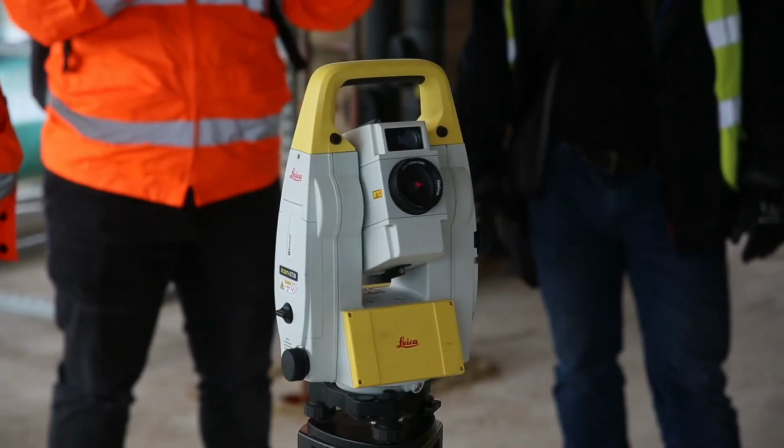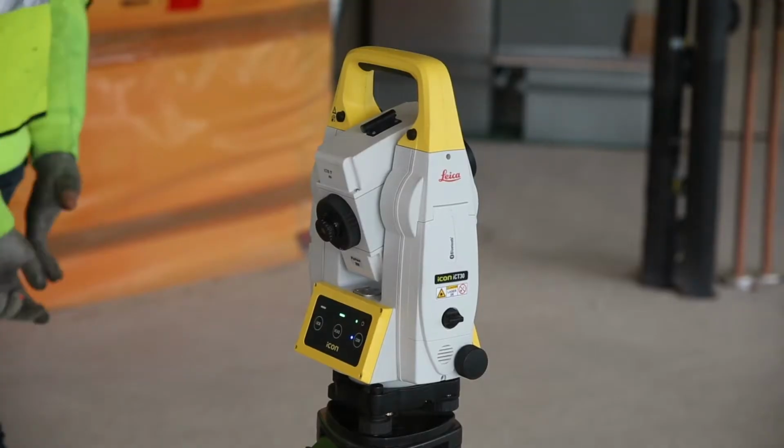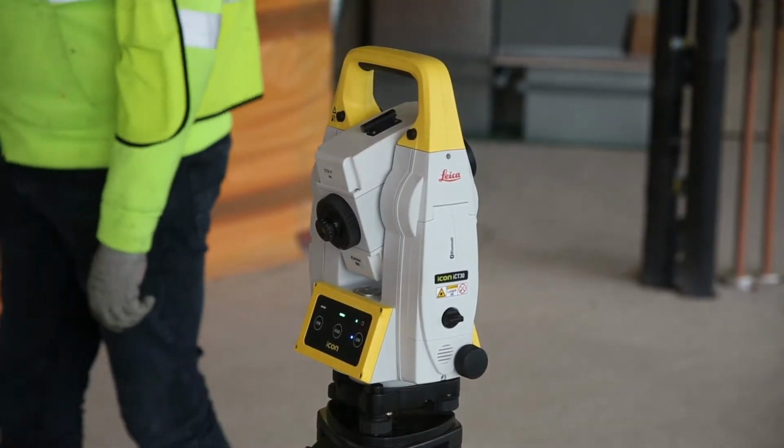Kane Group are using the Icon ICT30 layout tool, and they've adopted this because traditionally they would use chalk lines and tapes and strings. On congested sites that becomes a little bit more tricky to implement. Kane Group have been using Icon now for 2 years. They were introduced to it by John and Matt, our colleagues in Ireland, who have assisted with the training and implementation with their office, and that's now been brought over here to the UK and being used mainly in London, with 5 or 6 projects at the moment which are using Icon.